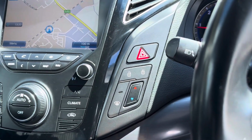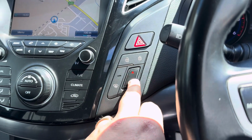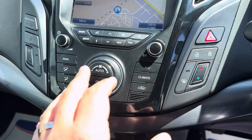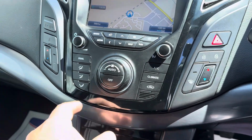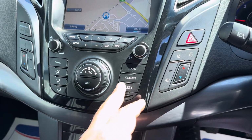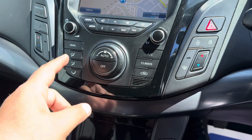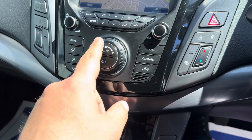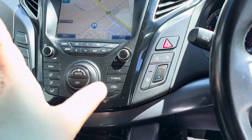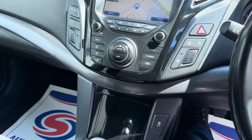Over here you've got your hazard lights up there, and this to lock and unlock. That's your front window defrost, that's where you select your temperature. That's your climate control here, so you've got dual zone climate control, so your passenger can select a different temperature to yourself. Then you've got AC, that's for recirculation, that's where you want the air to come out from. And then you can have auto as well, so you press auto, set it on, let's say 20 degrees, and it'll keep the temperature in the cabin at 20 degrees constantly.